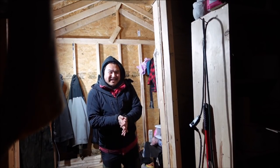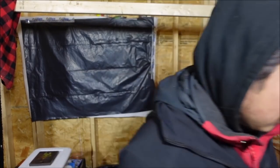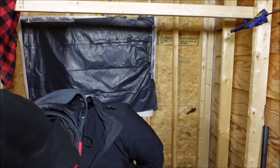So cold. Alright, well, I'm back in the shed. Raven, come here. Alright, Raven saw someone or something out there, so she started barking. Okay. And I've been cleaning up the shed a little bit today, actually.